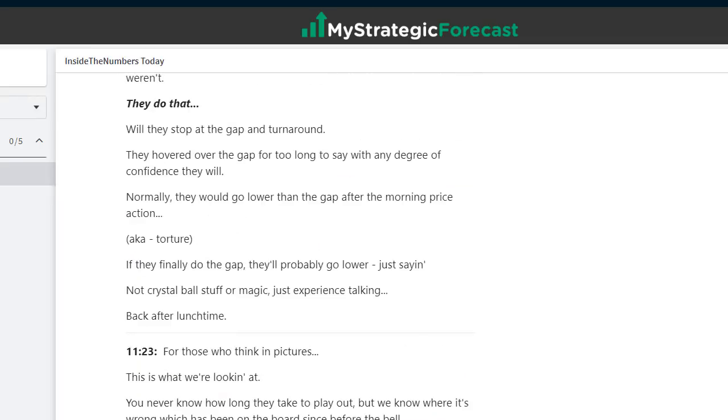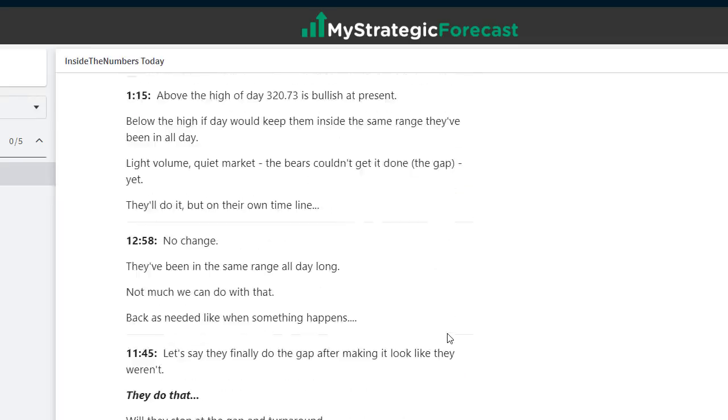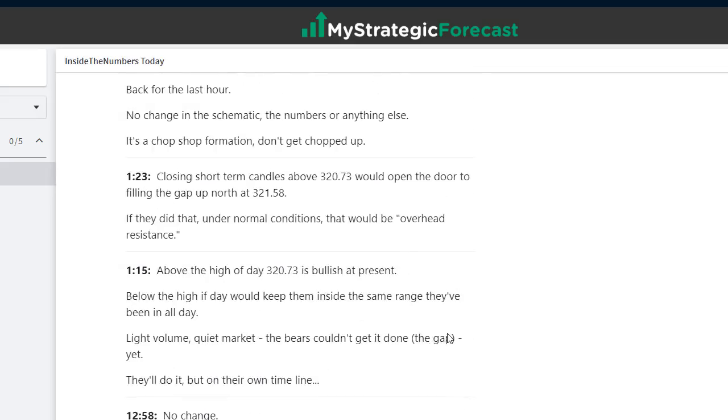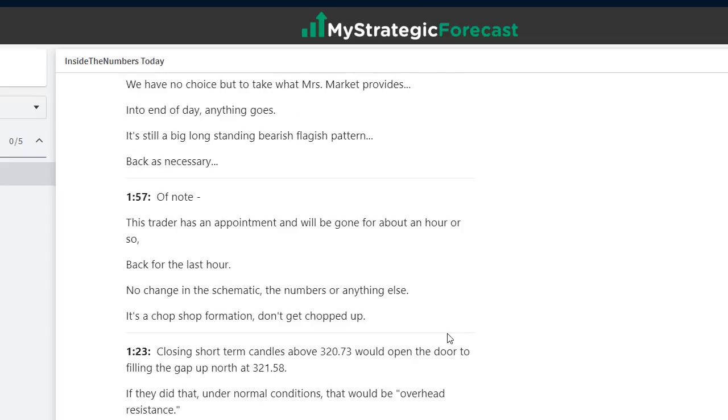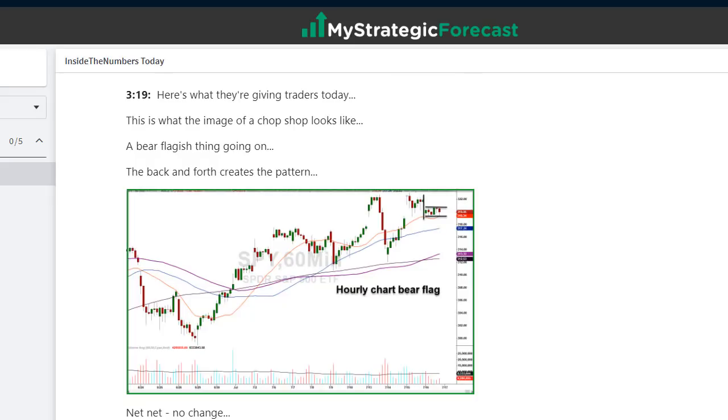Moving right along. You'll see a lot of the day had a lot of the same commentary in it over and over again. Why is that? Because the market didn't do anything. Looked like it was going to go down, went back up. Looked like it was going to go up, went back down. Chop shop formation. Just a reiteration using a different chart. Here was the hourly chart bearish pattern. It's unmistakable, yet it just wasn't ready to complete.